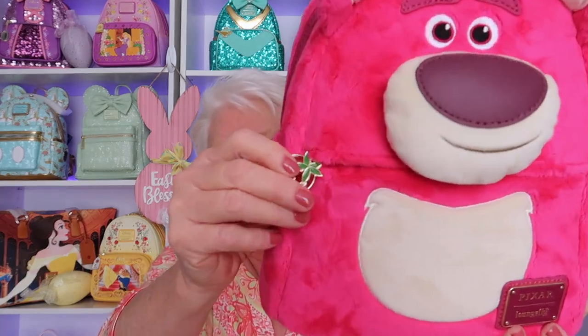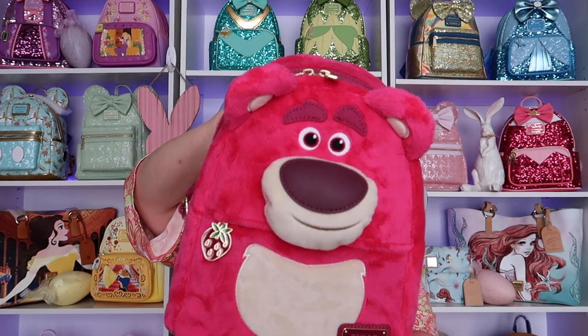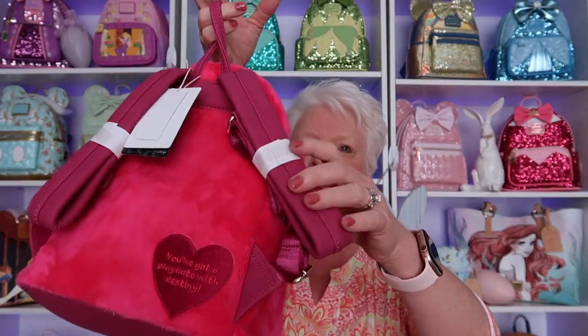So the next one is one that you've seen in my Valentine's background when I had it before. And this is Lotso. He is furry all over and has a gorgeous tag zipper pull, and it's a strawberry. But his little snout, he still smells even though I've had him for years. He still smells, and I love that. But he's got just that plushy nose. Just so pretty. And on the back it says, "You've got a play date with destiny." And it's even furry on the back, y'all. A lot of times, like Nana, it's not furry on the back. But this one is. Lotso is. And I love it. So, love Lotso.